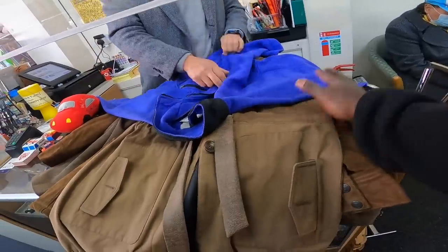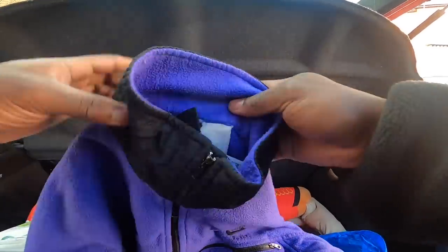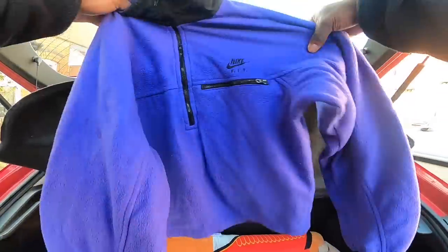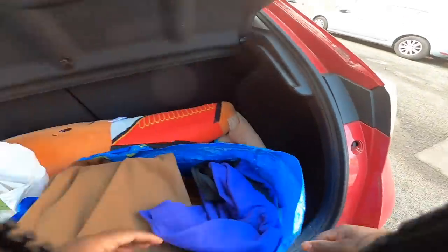And then this one here, which I found quite interesting. This is a vintage Nike fit. I've never really seen it before, but I'm gonna have to do some digging on that. But I think that might be pretty good. I think it might be 90s maybe, not sure. I'd have to look, and if there's any Nike experts, let me know.